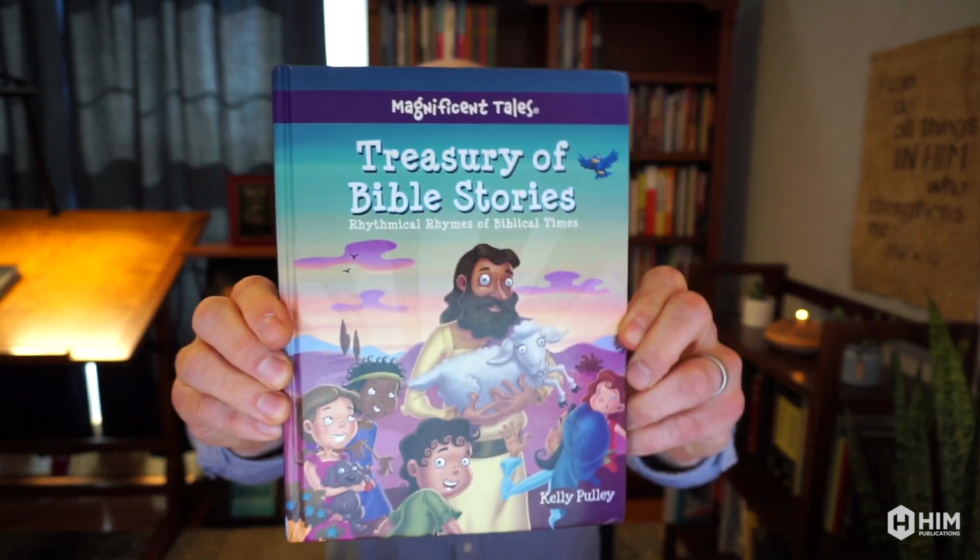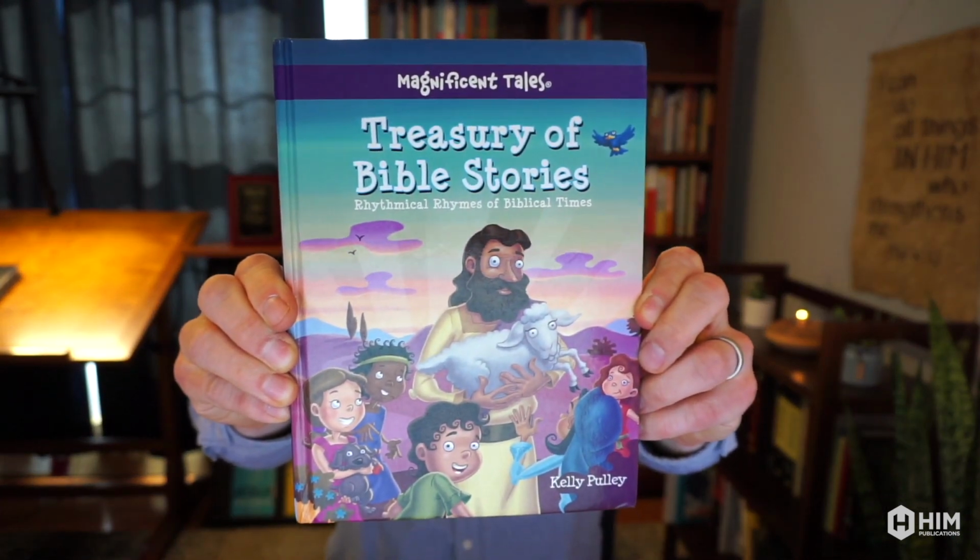Now, I've got one more. This is a bonus. It's not in my top 5 because technically it's not a children's Bible, but I love it, and I know the illustrator and the author pretty well. But man, this is the funnest book to read. It's called A Treasury of Bible Stories by Kelly Pooley. So it's only got 20 Bible stories, but it's a rhyming Bible. And it's accurate. So let me show you a little bit here.